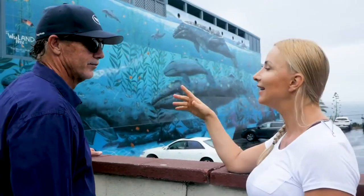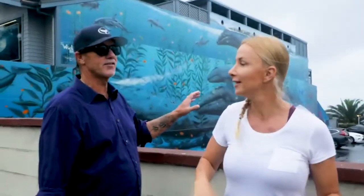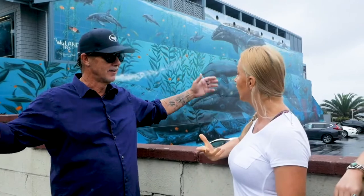Life size? That's exactly what I want to know. Sorry, my brain works out in front. Yeah, you can read my mind. They're exactly life size, and that's what I wanted. So when people stand up next to a whale, particularly young people and kids, they can say, this is how big I am next to a great whale. You get the feel of it.